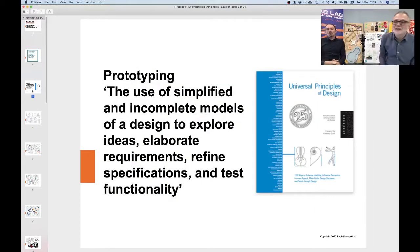The next one then. So, you were asking earlier what I think a prototype is. That's a good definition, a starting point. It's from a book which came out about 25 years ago now, called The Universal Principles of Design. It's published by Rockport Press, and in that they state the use of simplified and incomplete models of a design to explore ideas, elaborate requirements, refine specifications and test functionality. Kind of what we said. Exactly. I think that sums it up. It's a way to explore, to refine, and to test.